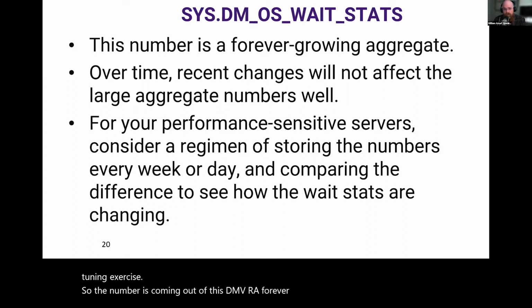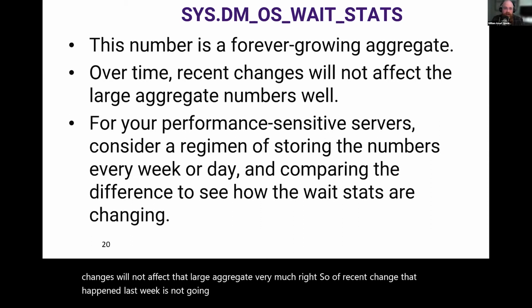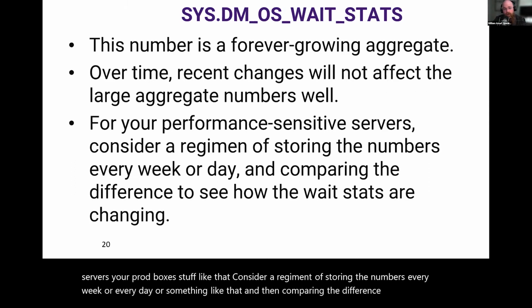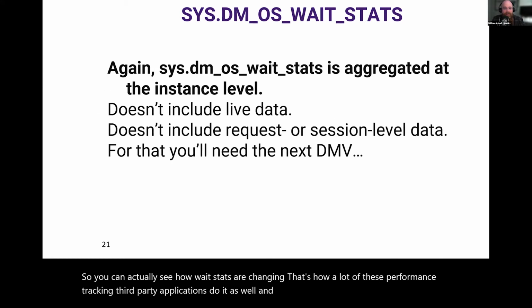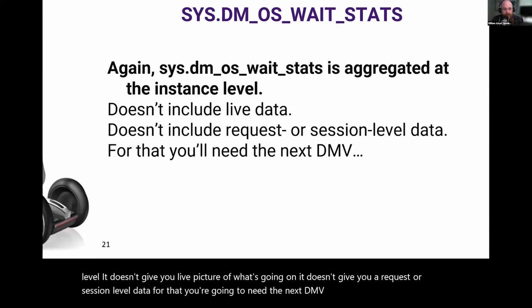And so over time, recent changes will not affect that large aggregate very much, right? So a recent change that happened last week is not going to make that much of a dent in numbers that have been growing for the last year, something like that, right? So for your performance sensitive servers, your prod boxes, stuff like that, consider a regimen of storing the numbers every week or every day or something like that, and then comparing the difference over time. So you can actually see how wait stats are changing. That's how a lot of these performance tracking third-party applications do it as well. And so again, this is aggregated at the instance level. It doesn't give you a live picture of what's going on. It doesn't give you request or session level data. For that, you're going to need the next DMV, and that, my friends, was a segue.